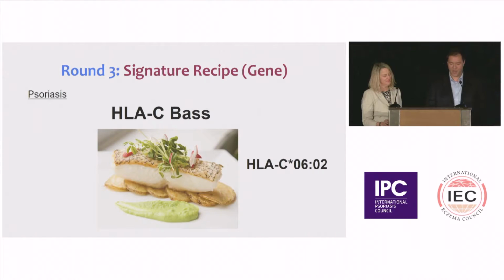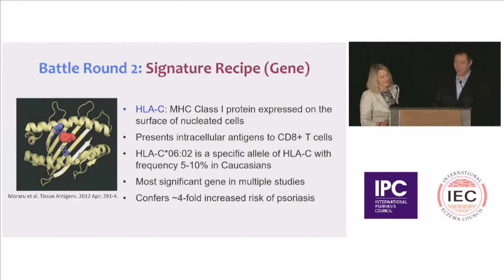Just to refresh our biology, what is HLA-C? HLA-C belongs to the MHC class I protein family and is expressed on all nucleated cells, and one of its main functions is to present intracellular antigens, such as viruses, to CD8 positive T cells. HLA-C 0602 refers to a particular version or allele of HLA-C and has a frequency of about 5 to 10% in the general Caucasian population. In every genome-wide study done, HLA-C 0602 is the most significant gene, whereby a carrier of this particular allele has about a 4-fold increased risk of developing psoriasis compared to a non-carrier.